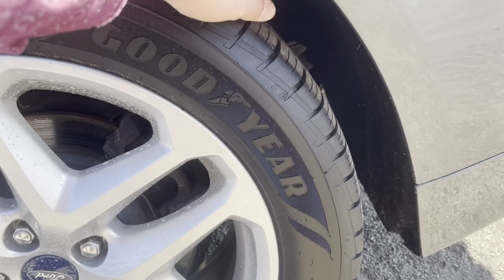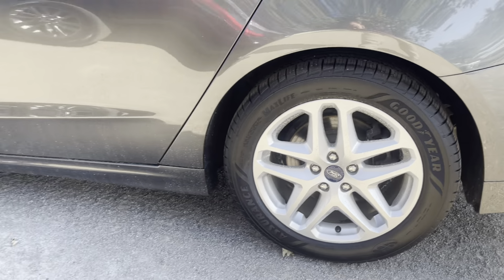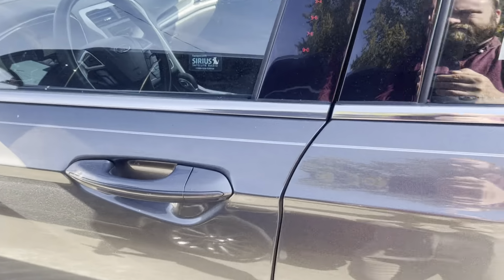Let's see, looks like a good set of tires. Probably brand new, they sure look brand new. Goodyear, so a good set of tires at that.